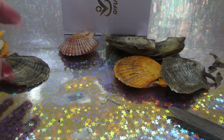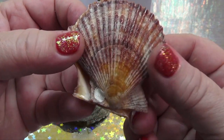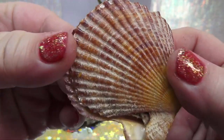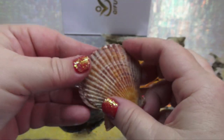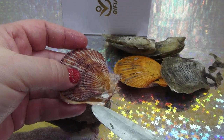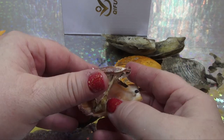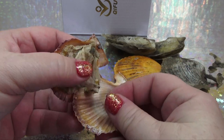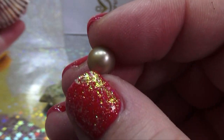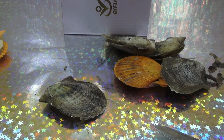People are like, oh, open up 300. You did 200. Open up 300. I will in the summertime. Now look at this oyster. Isn't that cool? Look at its shell. See that? That's pretty. And we can't even open it up. Let's open it up here. Let's see. No pearl. Ooh, look at this. It's like a gold pearl. This oyster had a gold pearl. Isn't that cool? I like that.